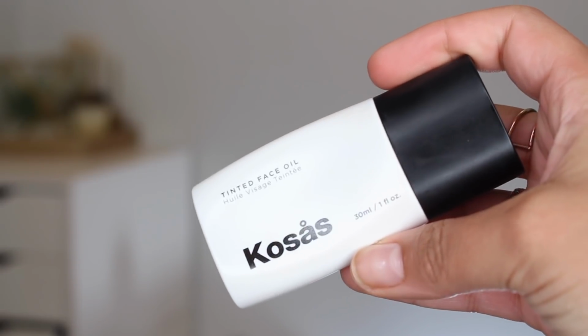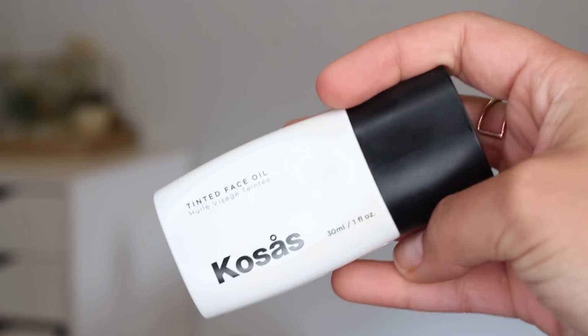Up next, we have a brand that I'm not super familiar with. This is one of the few things I've tried from them, and I realized after I reviewed this, I forgot to include the concealer in the review, so I still need to test that, but this is from Kosas. It is their tinted face oil, and this really scared me. Unlike the Chanel, where it's kind of watery and not super intimidating, when you put oil in the name, I'm like, eek, but I wanted to try it.